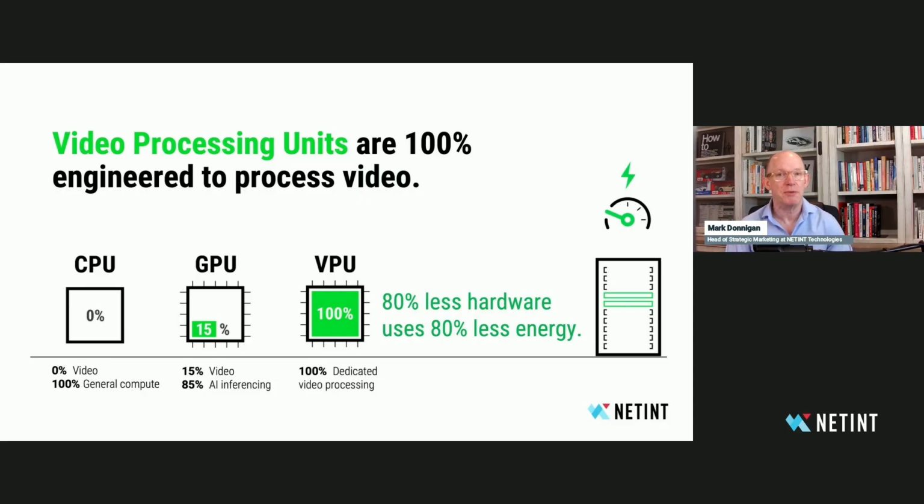So the question that you probably have is, okay, I've been hearing about VPUs. I certainly know about CPU. I know about software running on CPU. That's what pretty much everybody's doing today. Many of you might also have migrated some of your workflows to GPU.